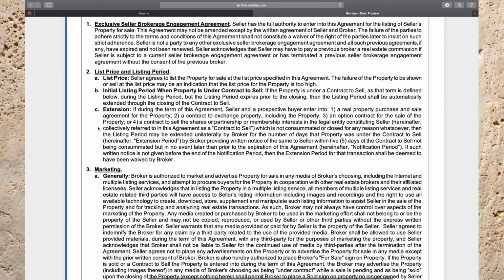Now, for a property, if it goes under contract and the closing doesn't happen, you do have the opportunity to unilaterally notify the seller that you are extending the term of the listing agreement by that number of days. But you are limited to your time frame for doing that. So you only have 5 days to inform the seller in writing that you are extending that term. And in no situation can the notice be beyond the expiration date of the agreement, or we're essentially waiving the right to extend the agreement itself. And that's basically what this listing agreement is saying here in section 2C.